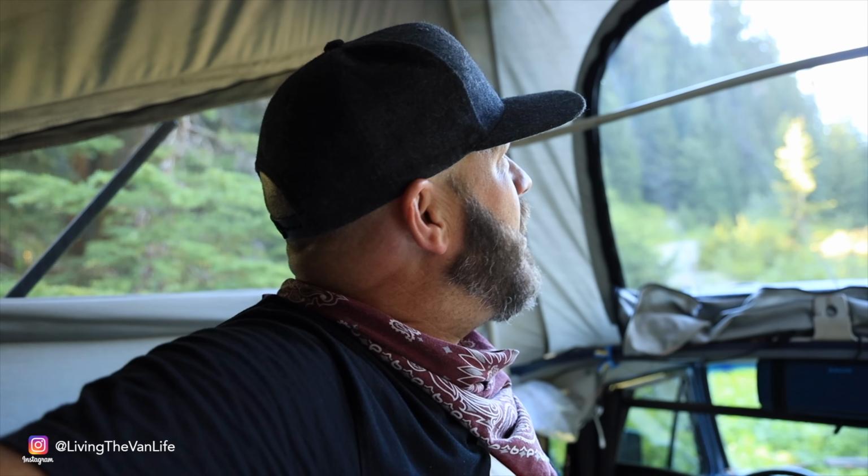The extra added bonus of that, when you're out here in the wilderness, you can see that the canvas here unzips, lets in a ton of fresh air, a ton of light, while keeping the bugs out. And the fact that I am 6'1", I can stand here and not even touch the ceiling here. It just makes it nice for being out here in the woods.